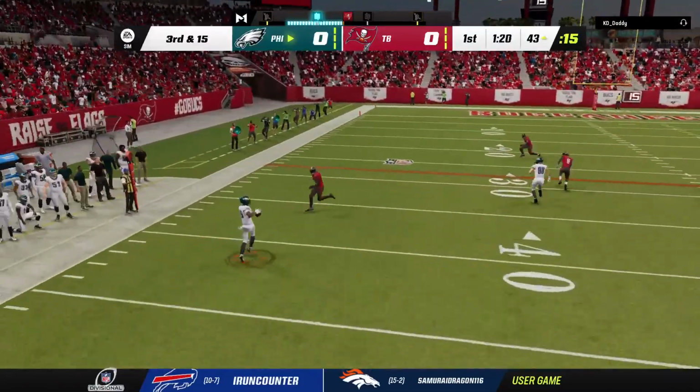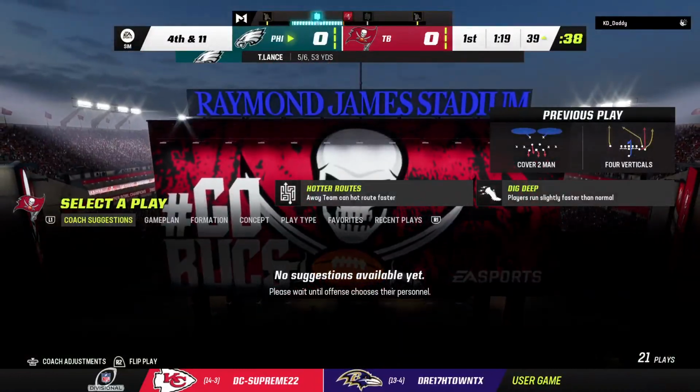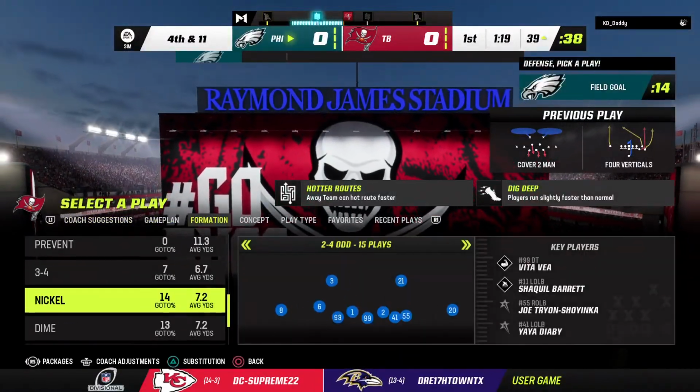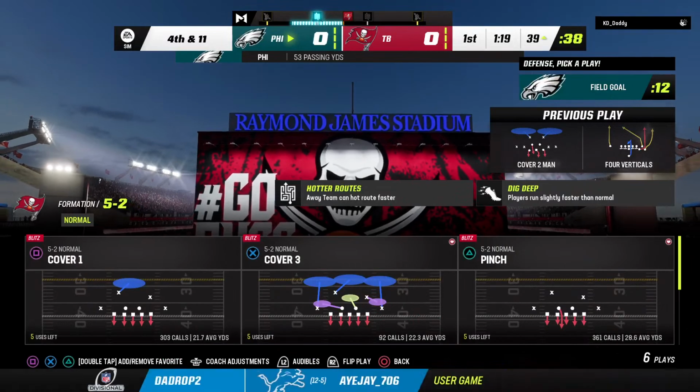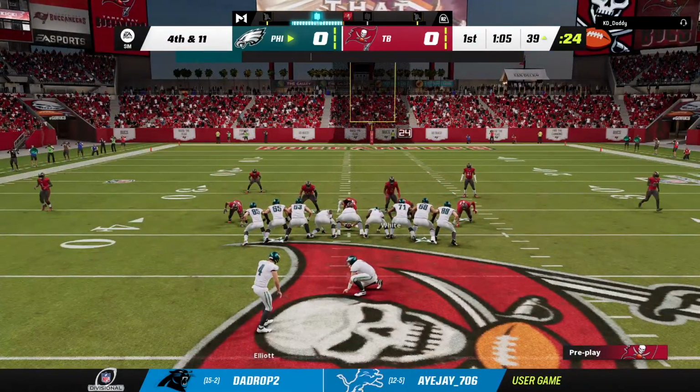Here's Lance to throw it. Looking left side, and he's got a man. That's Watkins. And he'll go out of bounds after taking it a little further down inside the 40. It'll go as a gain of 4, and that'll bring up fourth down.